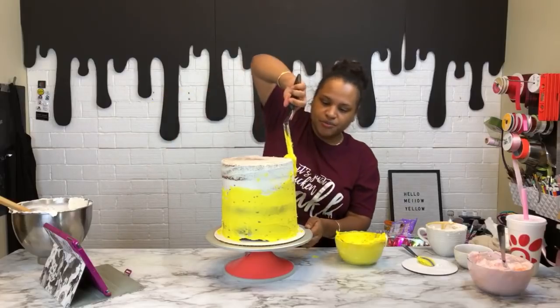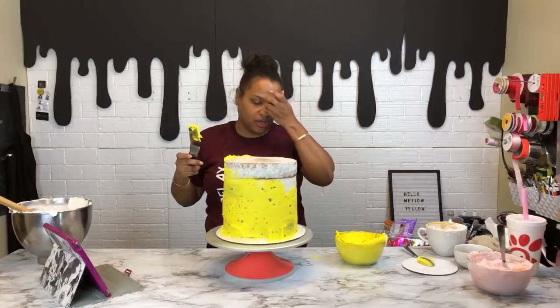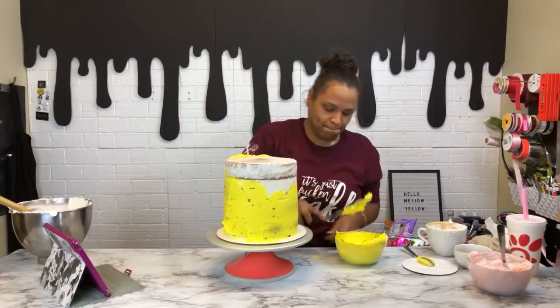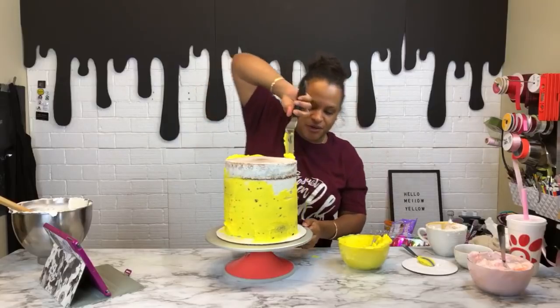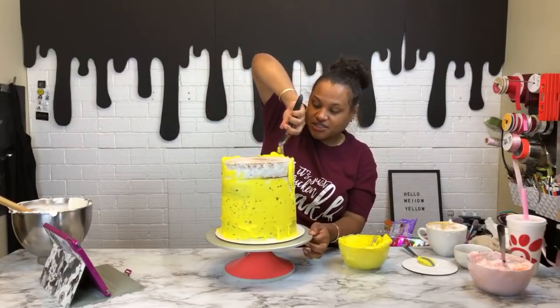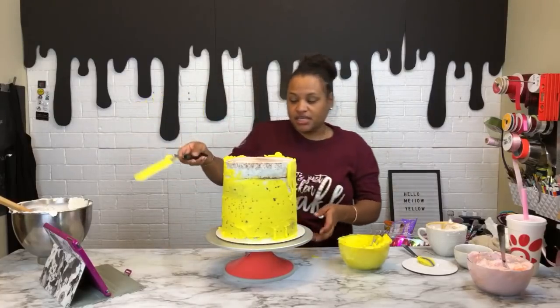But I'm liking the yellow. And then I'll add, I think what I'll add, I don't know what I'm going to add. We'll see. I have no vision, but I'm just going to go with the flow and see how this is. Look how freaking tall this cake is, right? This cake is hella tall.